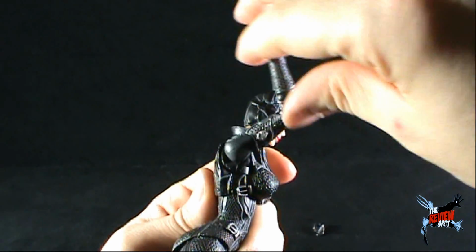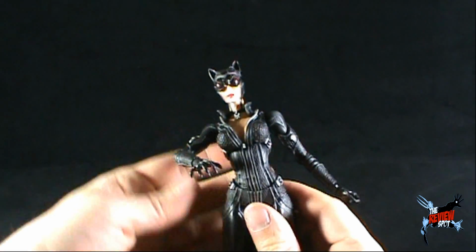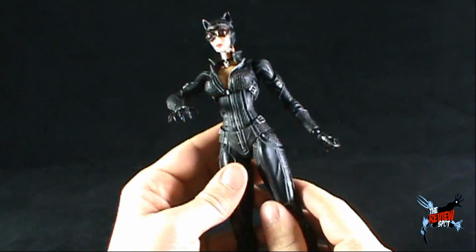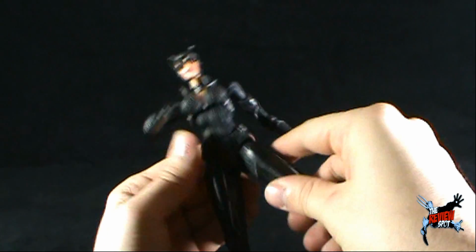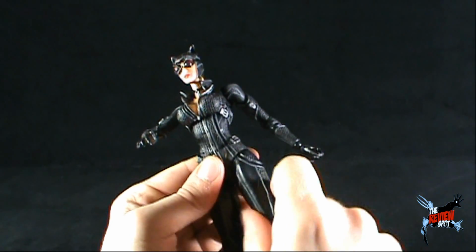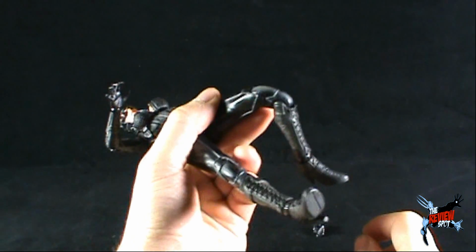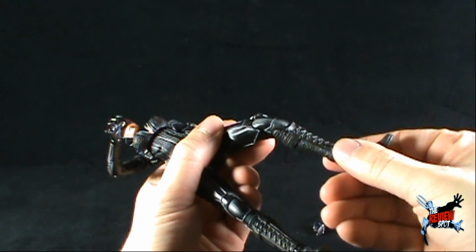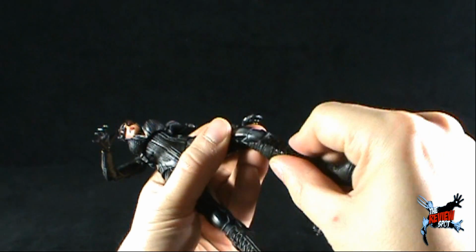And then when she comes down to her torso, her upper torso is on a ball joint. Her lower torso by the waist is also on a ball joint. And then as for her legs, they go forward, back, out. Always makes me cringe when I hear a little bit of a cracking noise. Legs go back, out. She actually has a double bend in the knee. She bends in the upper knee and then bends in the lower knee. She rotates and hinges at the boot. And that looks to be it.